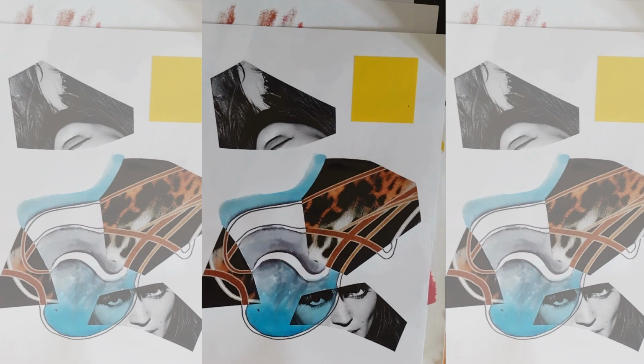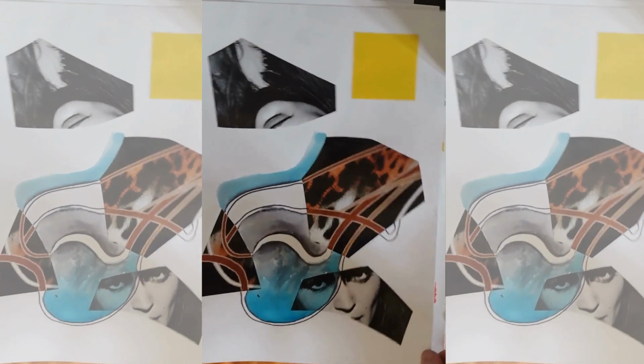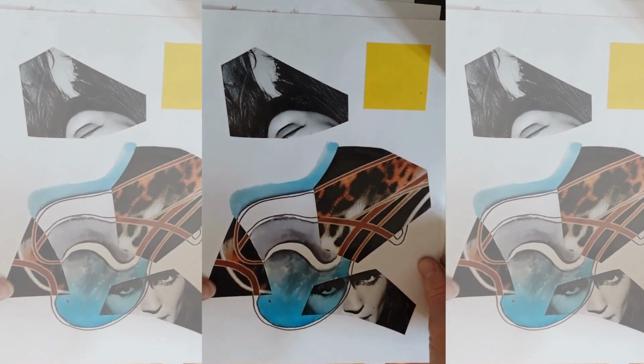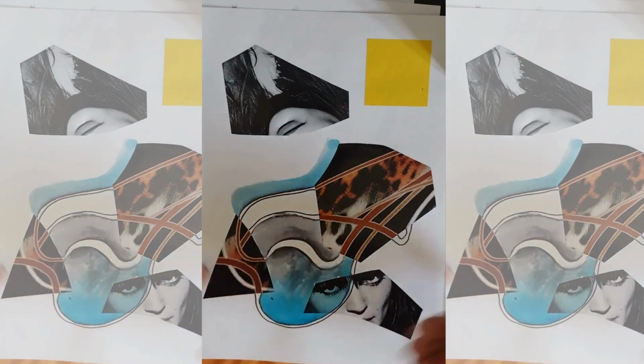And I wanted to take a photo of the magazine images, but I couldn't, because that's not what it was about. This is just inspired by it. It's quite childish, but I think I quite like it. I was just experimenting this morning.